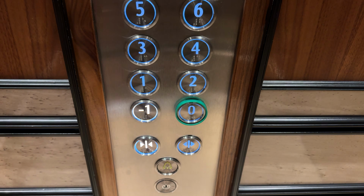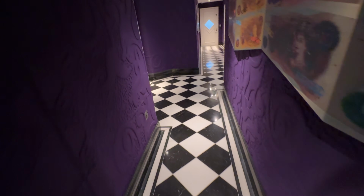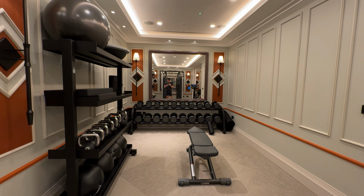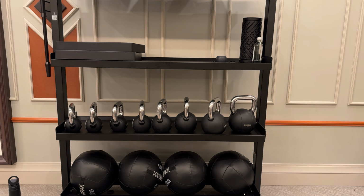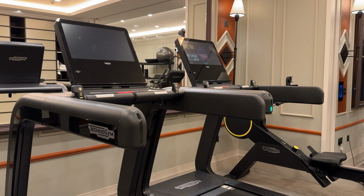One floor down below the lobby is the gym, and the gym here at the Great Scotland Yard is actually pretty well detailed and well decorated like the rest of the hotel, and you're probably tired of hearing me say that, but even the walls and the sconces and the mirrors and everything inside the gym feels nicely decorated and well themed according to the overall theme of the hotel. Hotel gyms tend to be an afterthought, and for the Great Scotland Yard here, it definitely was not, which makes working out a little bit more enjoyable.